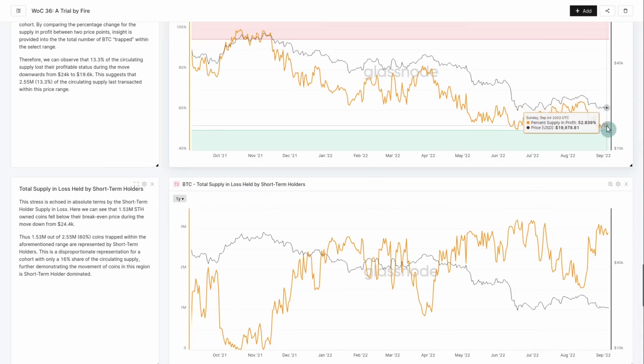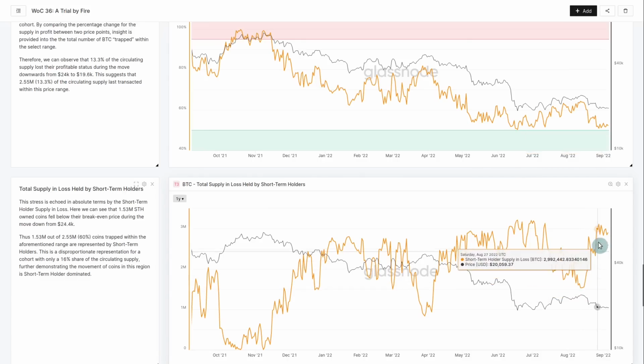So a huge proportion of this supply is held by those short-term holders. That's really that cohort, and that's why I highlighted it above. They're really the entity that makes the most sense to be paying attention to, and they're the ones who are going to drive this price action in the near term.